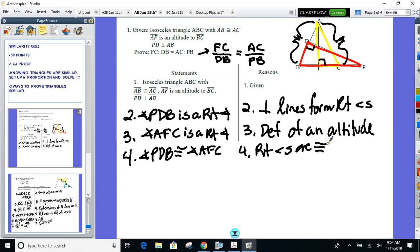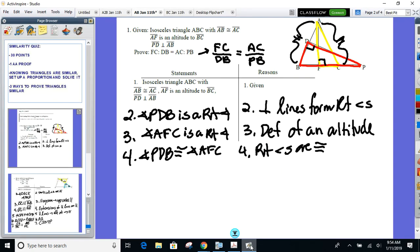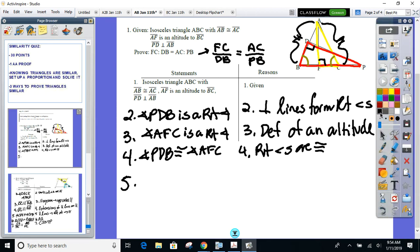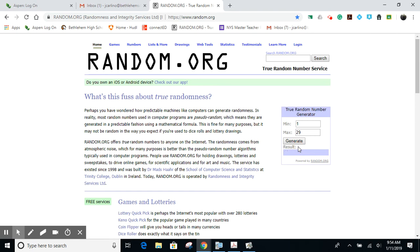Okay, I need another pair, though. Nobody's mentioned the isosceles triangle yet. Can I get another pair knowing that the triangle's isosceles? Got another one for me? They are. That's incorrect. So there's my second pair. We'll talk why in a second. Angle B congruent to angle ACF. Nice job, guys. Nam gave us those. Why are they congruent? How do you know that?